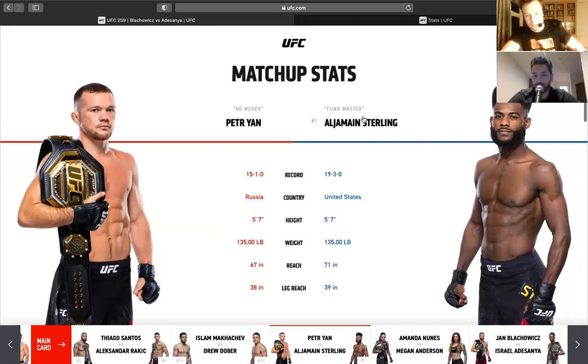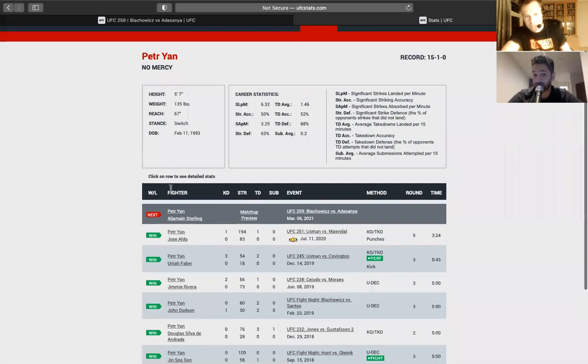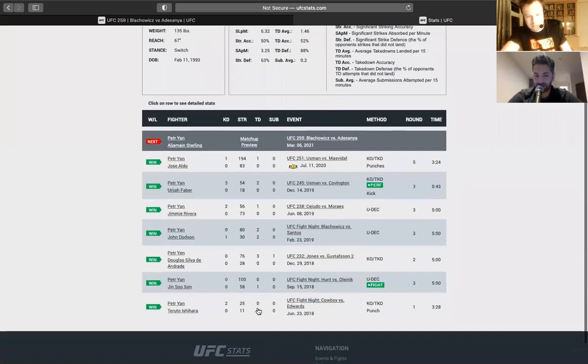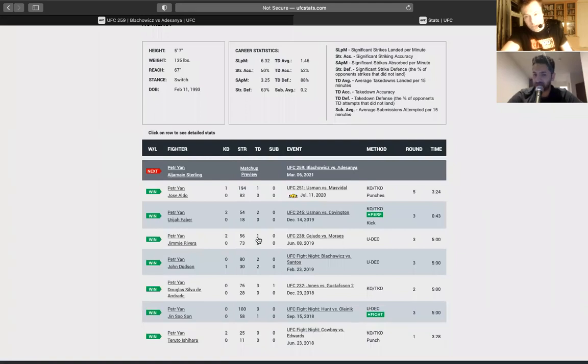So I think it'll be a challenge for Sterling, but he could set it up with a shot from the outside. If he gets a shot from the outside, stings Yan, hurts him a bit, and then goes for the takedown, that could potentially happen. But Yan's takedown defense is 88%. Who's he been taken down by? He's been taken down by Jin Soo Son once, and he got taken down by John Dodson twice. So I think Sterling could probably take him down. Yeah, it can happen.